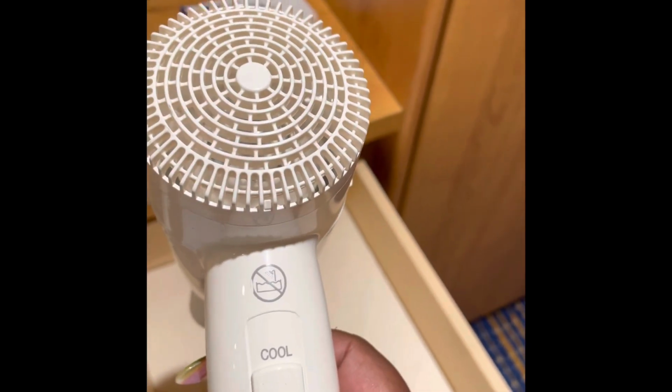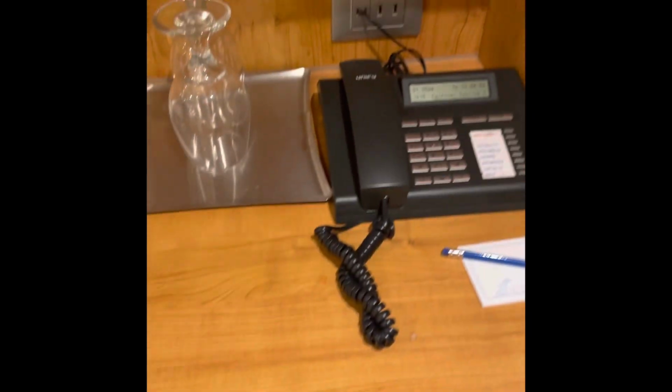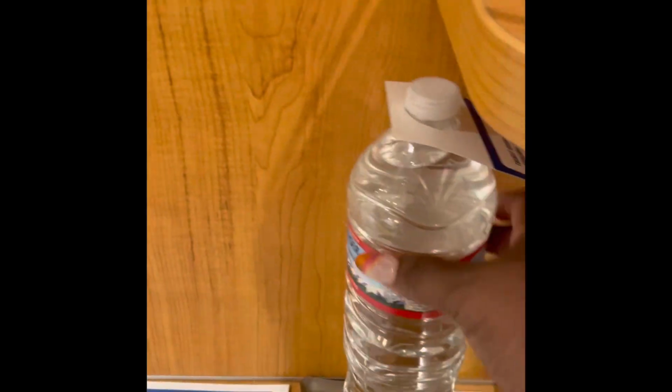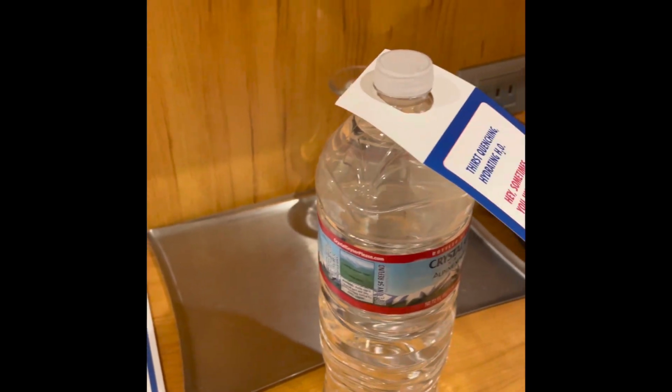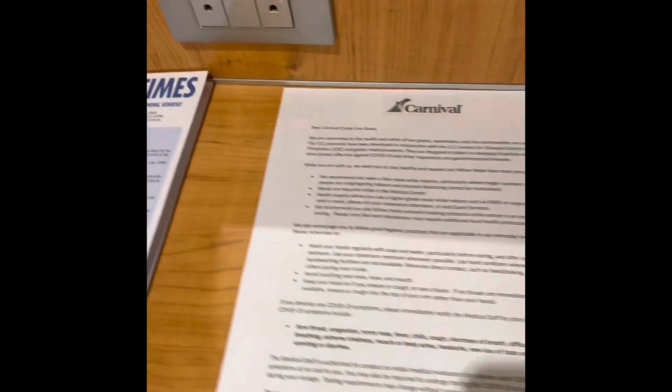You know, I think it does a little bit. Looks like you have to hold the button for it to stay going. You have your phone. A little Carnival pad there and a pencil. Some glasses. Your water. I'm a gold member, so I just told my stateroom attendant and they'll take that off and I won't get charged the fee. So at least get one bottle of water, which is good for the cruise. A couple of shelves here, which is really nice. A mirror, again, hello. Some more information, which is great to have.